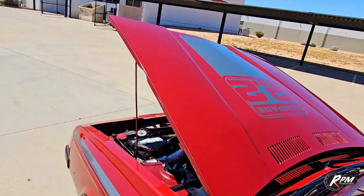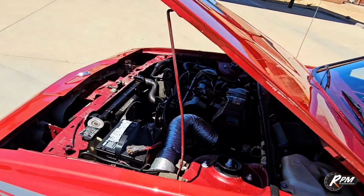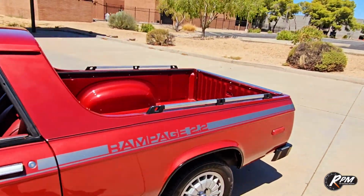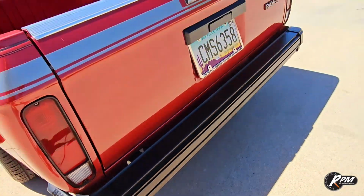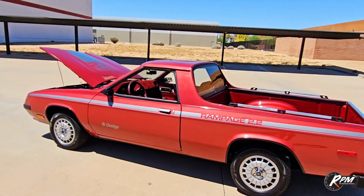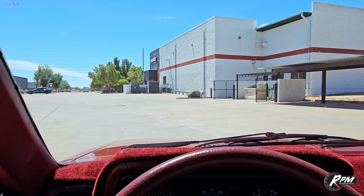It runs like a sewing machine. Dead smooth, silent, quiet, no issues, no strange noises, no smoke, stock exhaust. Just everything runs good on it. Let's get the hood shut down and we'll go for a ride. All right, let's go.